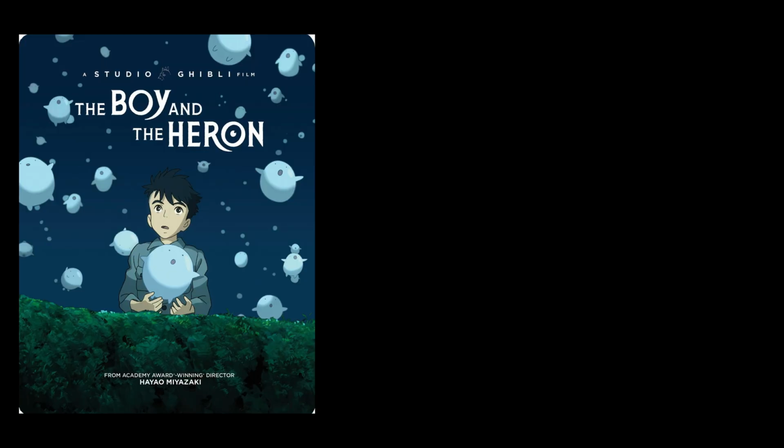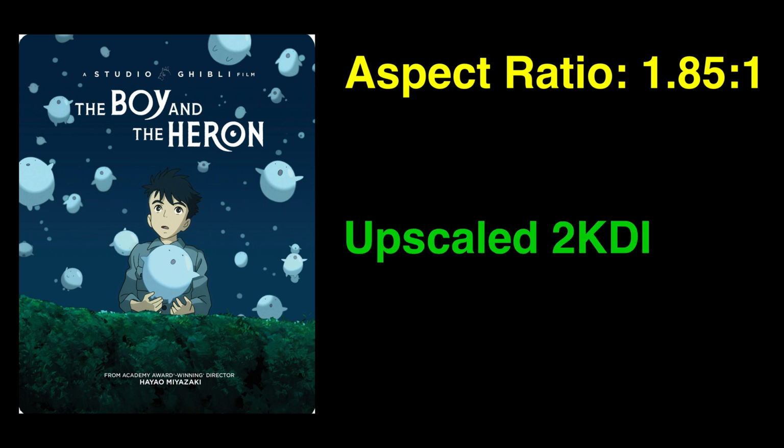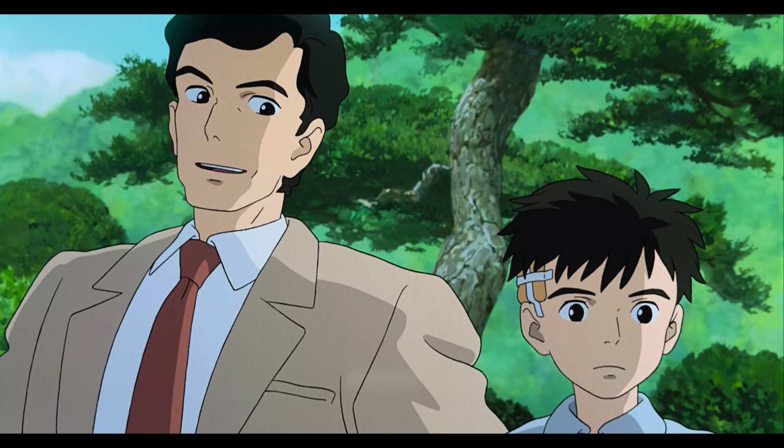The Boy and the Heron on 4K Ultra HD Blu-ray has an aspect ratio of 1.78:1. It is upscaled from a 2K digital intermediate and supports both HDR10 and Dolby Vision. For purposes of this review, I will be discussing the Dolby Vision encode. Hand-drawn animation is always a treat, especially when it arrives on 4K. The source is exceptionally clean from start to finish with a very fine layer of grain present.